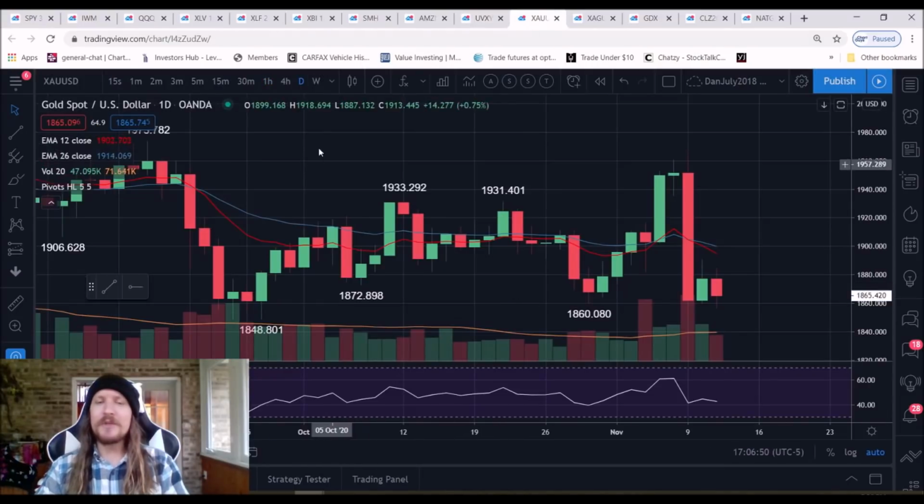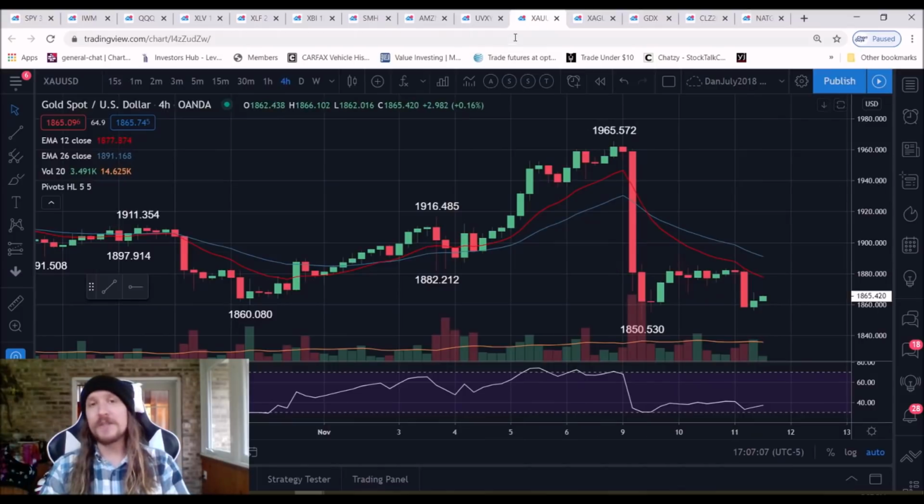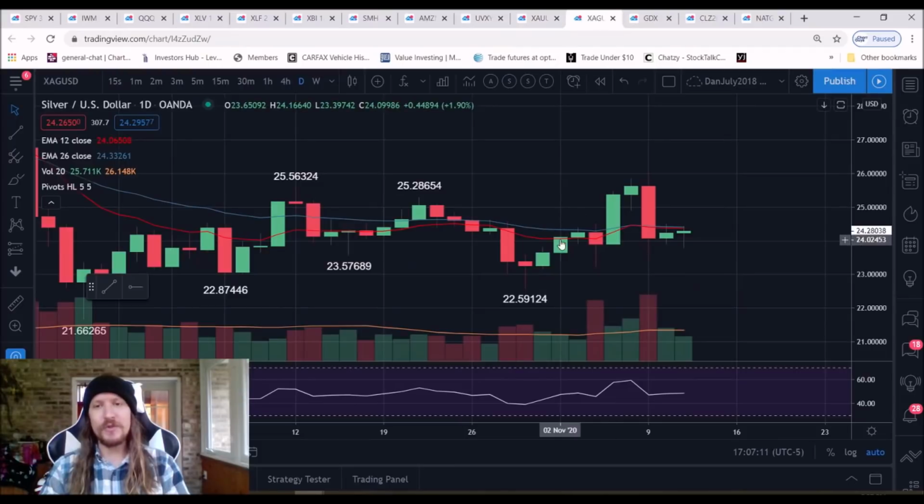Gold, not really much bounce followed through. We rejected from 4-hour EMA 12 resistance. Bulls are playing defense. We defended the low at 18.50, but they're not doing anything on offense. And if we do not break 18.91, bulls prove nothing to us in the short term. So holding support, yes. Breaking resistance, no. And that's keeping the metals bears confident in the short term as long as that is the case.